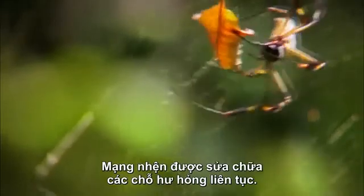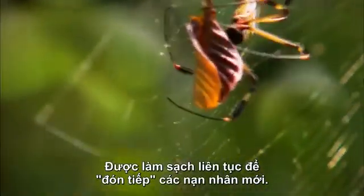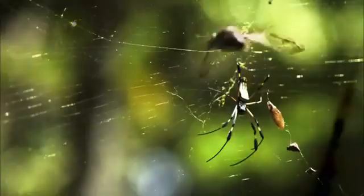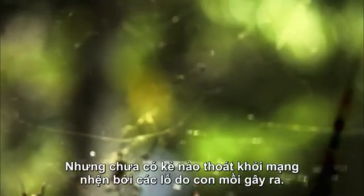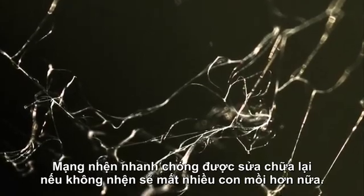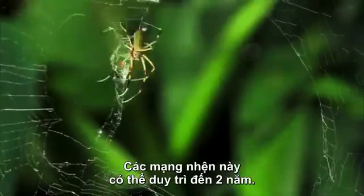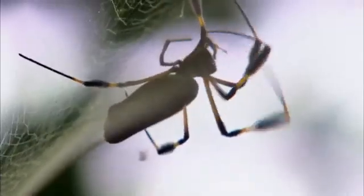The spiders need to rid the web of all debris and constantly repair it to make room for new victims that hurtle into the web every minute. A cicada plows into the web center, but escapes through a tear left by a previous kill. The damage must be spot repaired, or other potential meals will be lost. A well-maintained web can last as long as 2 years, outliving some of its builders.